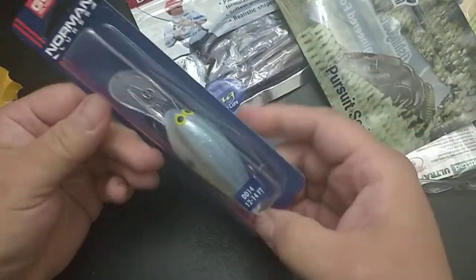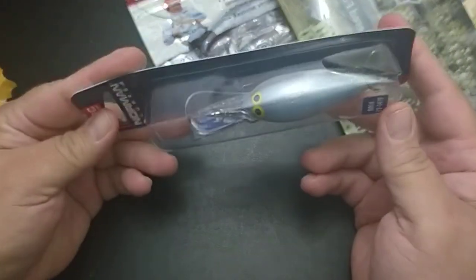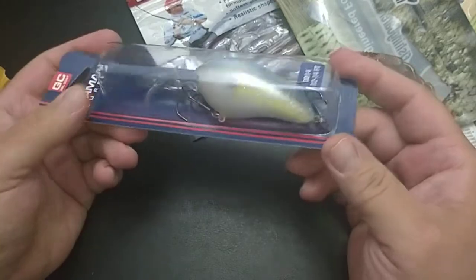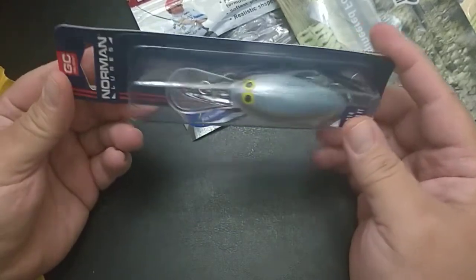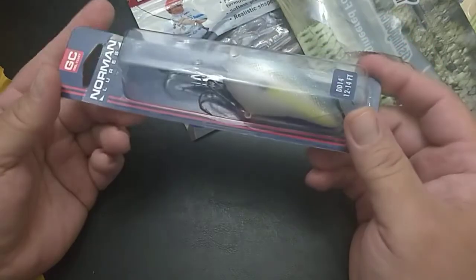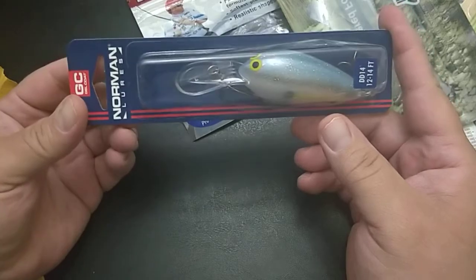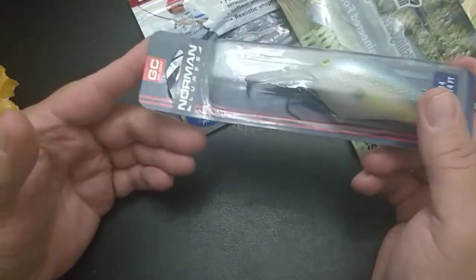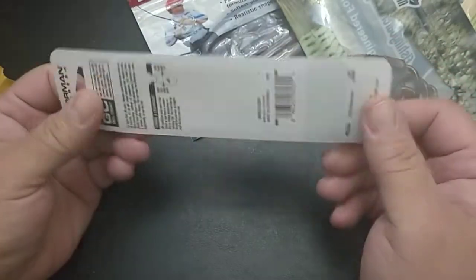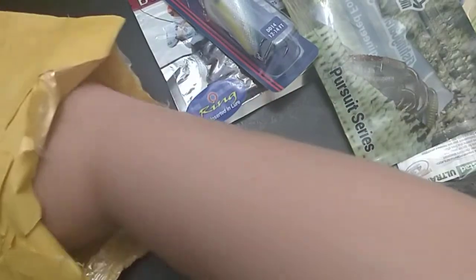Here's something else that I would use. I did E14. Now these baits have been around since I was a little bitty whippersnapper. Pardon the pun there. I've used DD-14s, DD-22s, DD-10s. I mean, you pretty much name almost any Norman bait, I've used it. And that's actually a really good fish-catching color right there. All right, what's next?